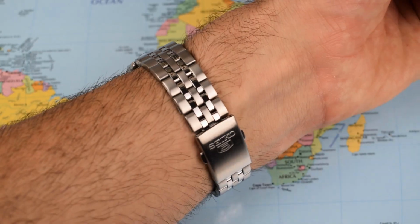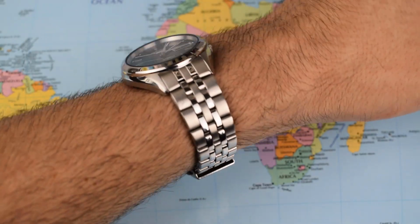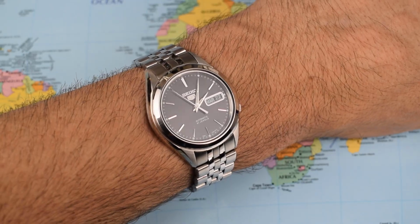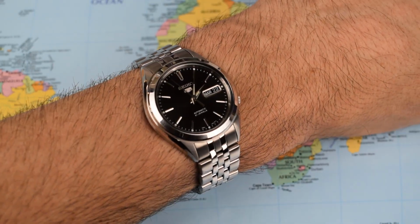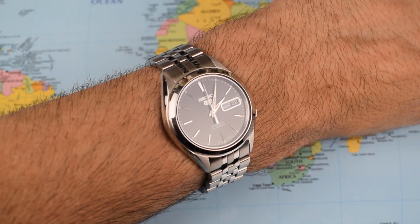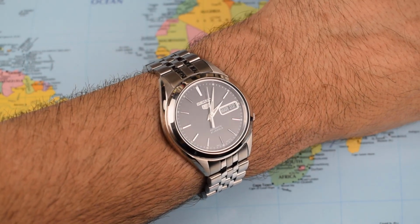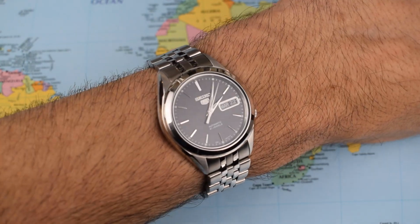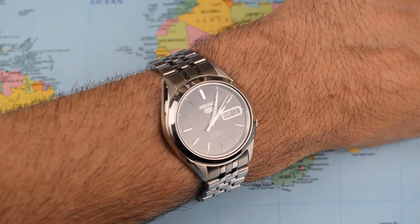It's a shame the bracelets are a little bit rough. They look good, but rolled links and they do nip your hairs. So this one much better on leather or even NATO. But a beautiful little watch, getting very expensive, the SNKL 23. If you like the look and can't find one of these, the SNKL 19 is the same but in gold and grey, or there's a number of other options with a black dial that don't look all that different.